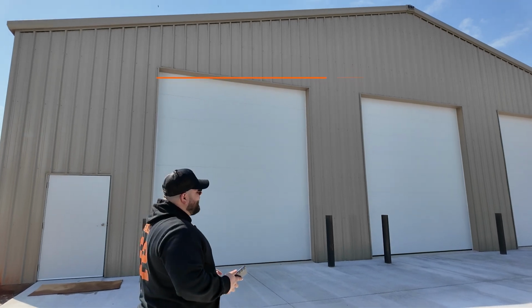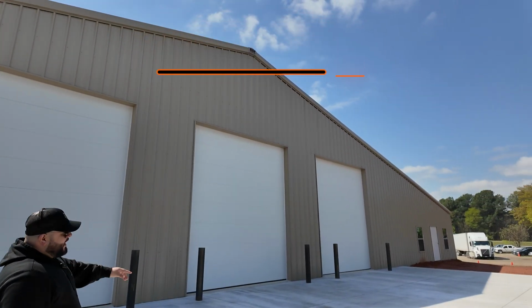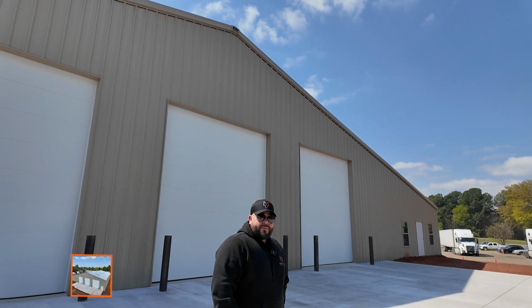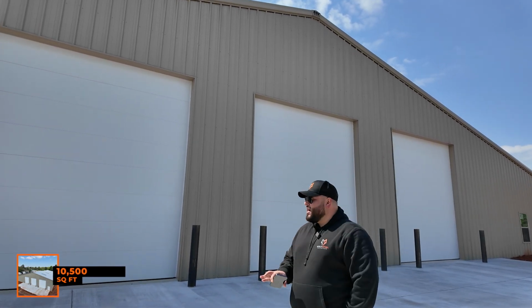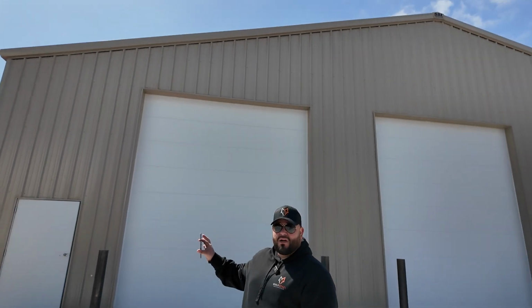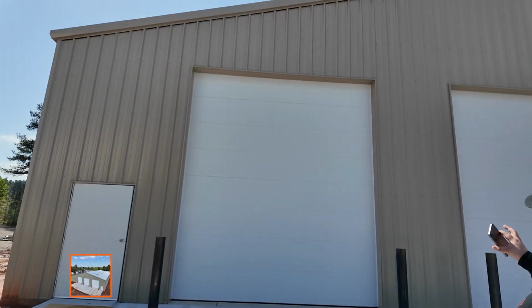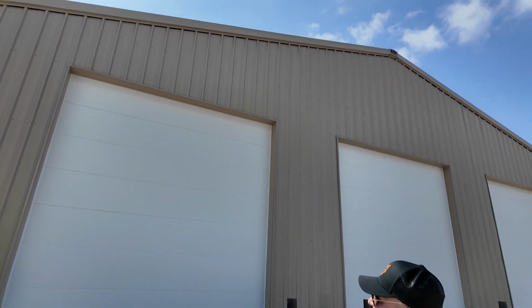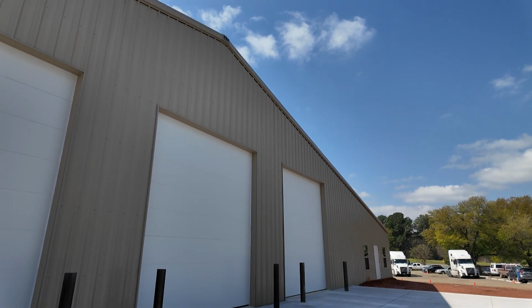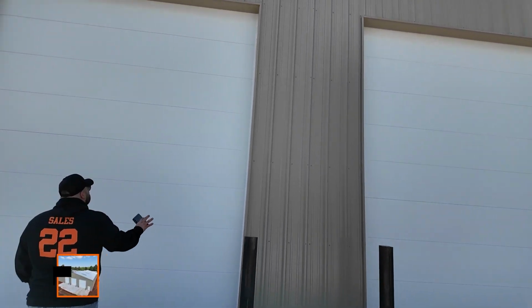So guys, right here we have a 75 wide, 100 feet long with a 30-foot lean-to, a continuous roofline lean-to. So it's a little over 10,000 square foot, huh? Just slightly, 10,500 square feet. And this building is a custom color when you order a bolt-up engineered building, which is desert sand. And I actually like this color a lot because it's real neutral. It's pretty sick. Yes, it's pretty sick. Check out these awesome, huge overhead doors.